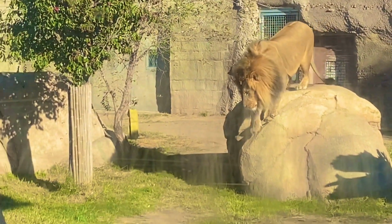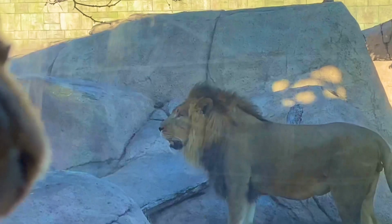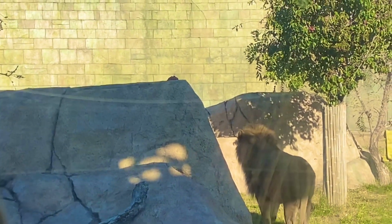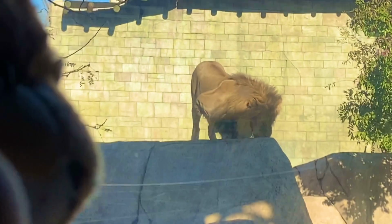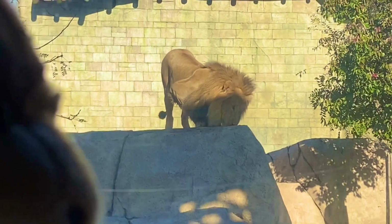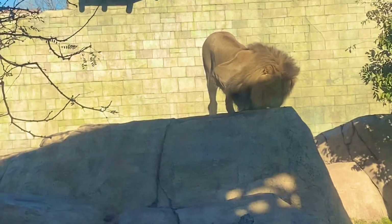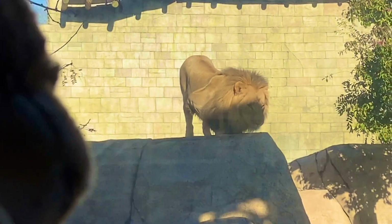Okay, where are you going now? Yep, take it easy. Oh, I think he sees that one up there. You gonna go get it, buddy? Yep. Look at him. I would hate to be attacked by that massive beast. Where are you going? You know it's up there. Oh, he's gonna pounce. Yep, there he goes. Yep, look, he's enjoying that piece of meat up there. Aww, absolutely a gorgeous male lion, isn't he, folks?